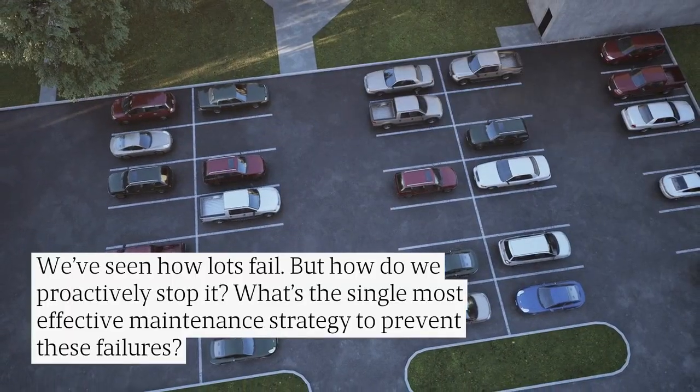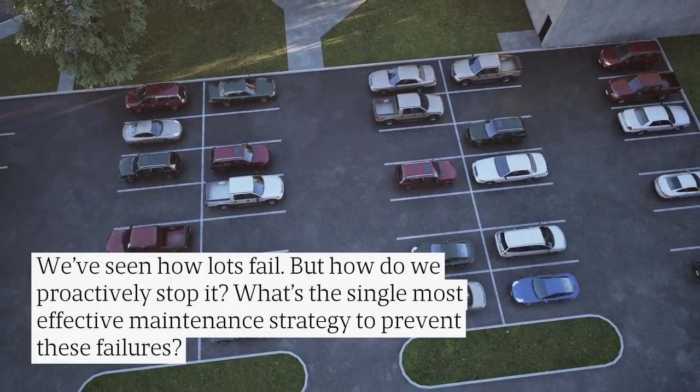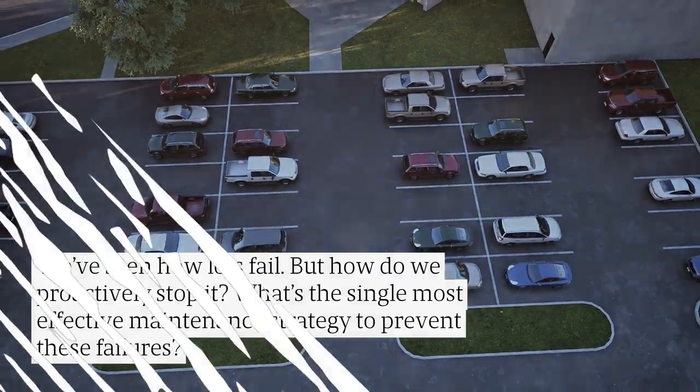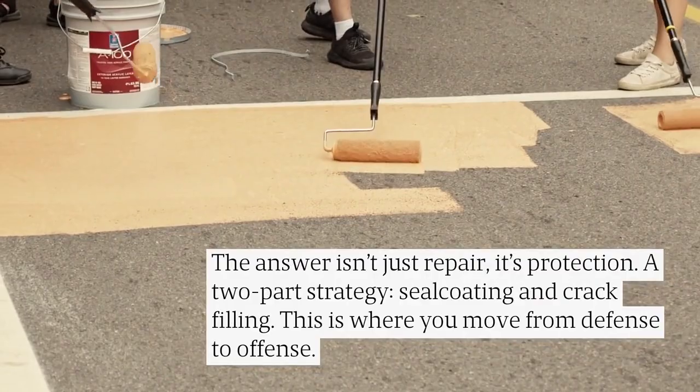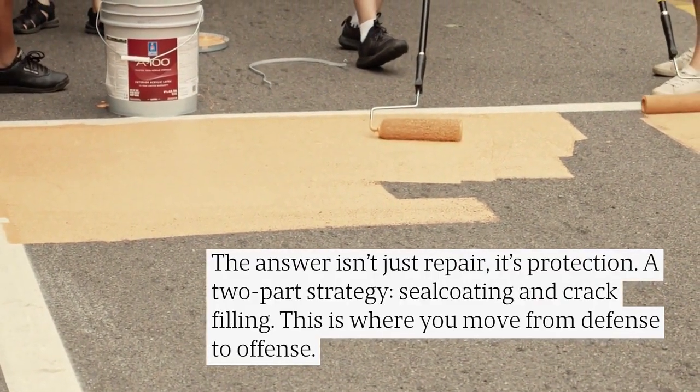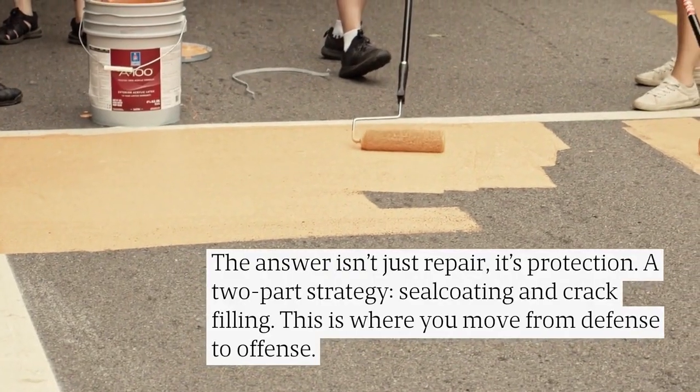We've seen how lots fail, but how do we proactively stop it? What's the single most effective maintenance strategy to prevent these failures? The answer isn't just repair, it's protection. A two-part strategy: seal coating and crack filling. This is where you move from defense to offense.